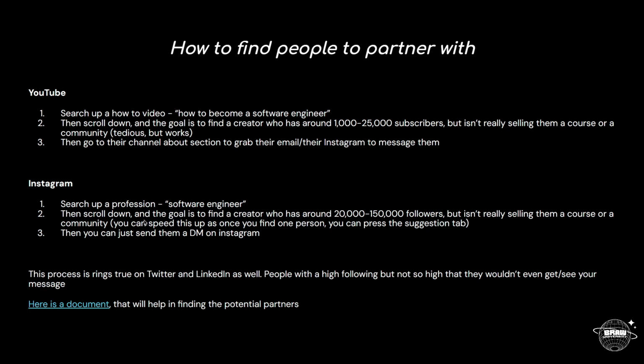And how you essentially speed this up is once you find one person who's ideal, you click the suggestion tab, and Instagram does this cool thing where it suggests Instagram accounts that are closely related to that profile you're on. So all you really need to do is find one good ideal prospect, and finding the rest will be super easy, right? And this process essentially rings true on Twitter and LinkedIn as well, and all the other platforms.